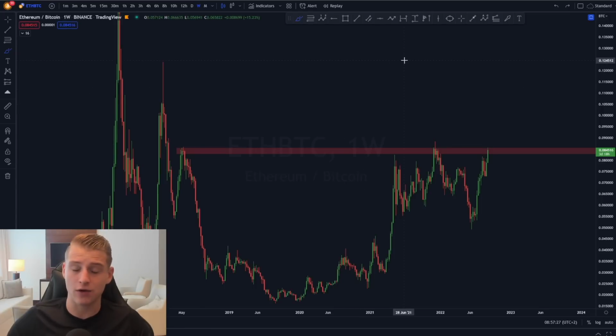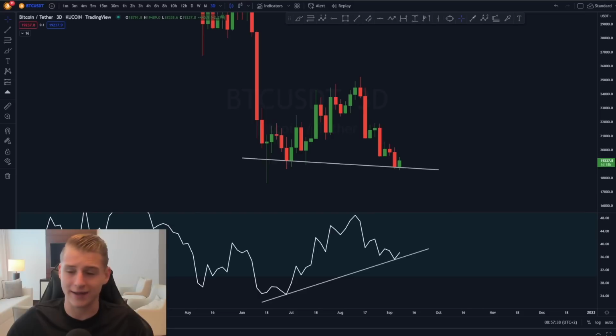However, I do think it's a good update that they're bringing out, but the whole anticipation for the merge is getting priced in on the futures market, which means that as soon as they close their trades, the market will most likely drop significantly. But let's right now talk once again about Bitcoin.